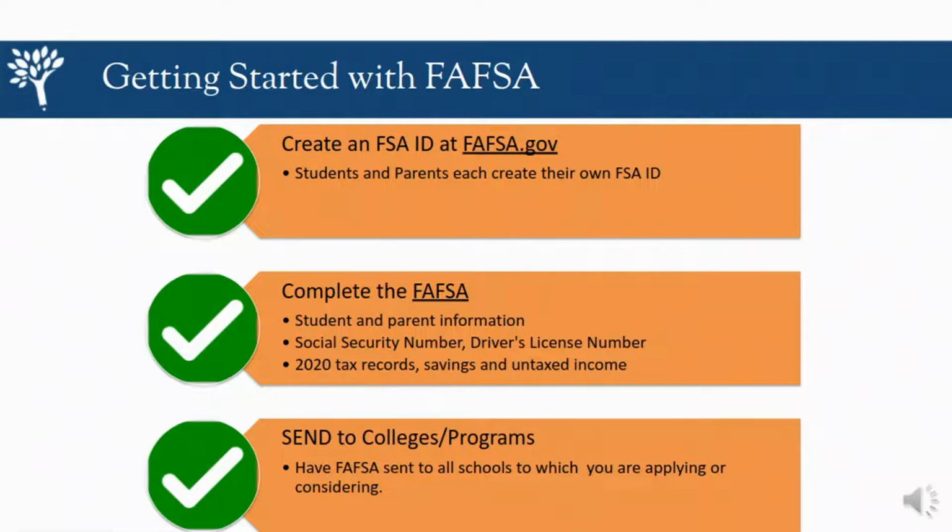The FSA ID serves as a legal signature and should not be shared with anyone, including family, school personnel, loan servicers, or contact center agents. Be sure to use one email address per person. An email address cannot be used more than one time on an FSA ID. Students should use a personal email address in financial aid applications.